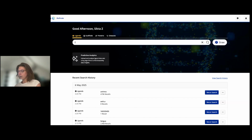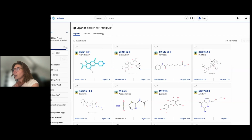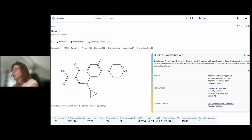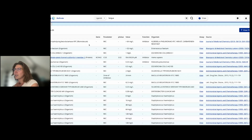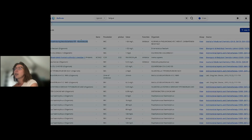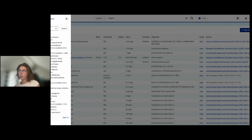So I'm going to look for a disease, fatigue, and I'm trying to find all of the substances which are pertaining to this disease. So I see this one, which also has this icon, which in BioFinder means that it's also a registered drug. So I'm starting to do some research. I see that it has been approved in 1987, but this is a good piece of information, but as a scientist, I work better with a lot more data. Here's where I see what kind of proteins or biomolecules are interacting with this substance, and they have registered all sorts of measurements. But I am more interested in how it interacts with the human organism.